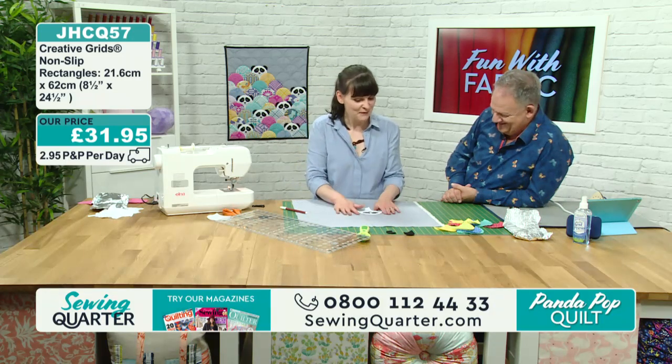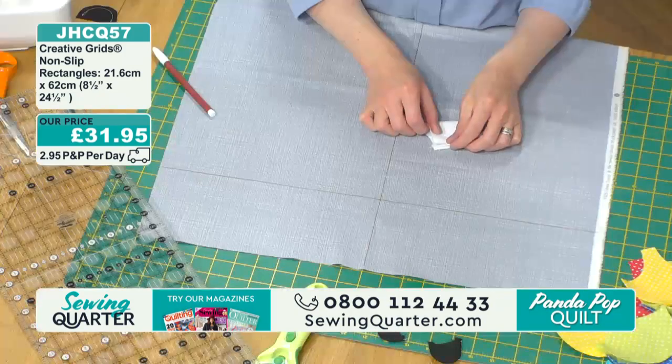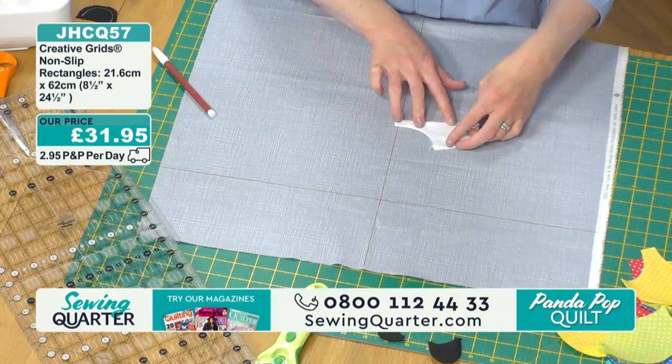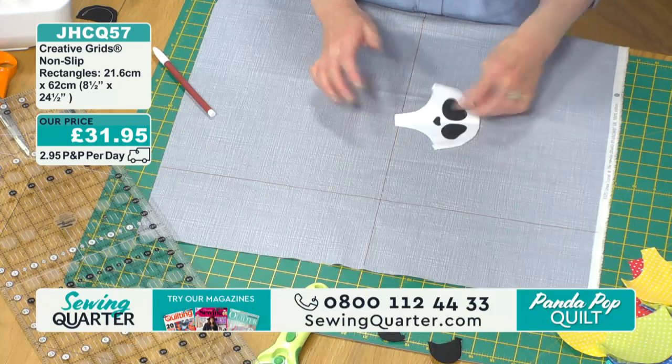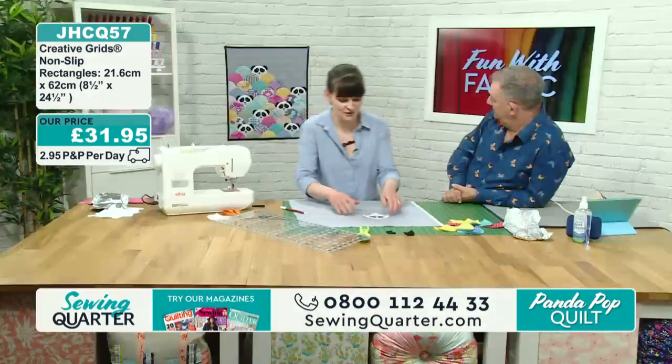When placing the clams, fold in half, just to finger press the centre, just as another helpful guide. Yeah. And the panda goes there, doesn't it? Yes. Just a quick check behind me.